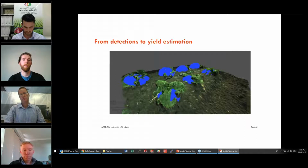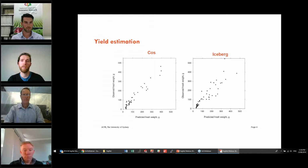So from here you can see we've detected each crop. As we've detected it, we can create a 3D image of it. As we do that, we can then get a volumetric estimate of the plant size. We've also done that by taking a top-down view. So in this data here, you can see the reasonable correlation between the predicted fresh weights. That would be taking that top-down view and measuring what the size looks like from above, and does that actually relate to the 3D fresh mass of the crop.